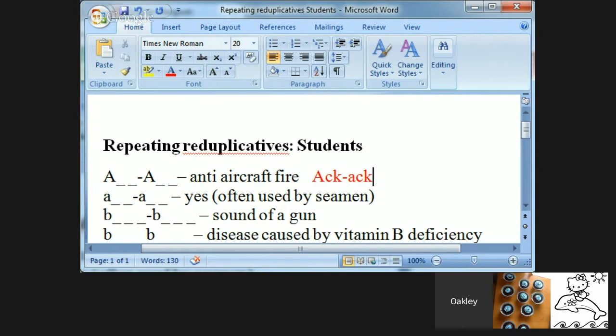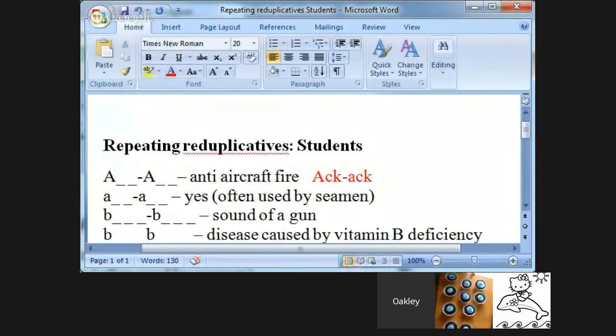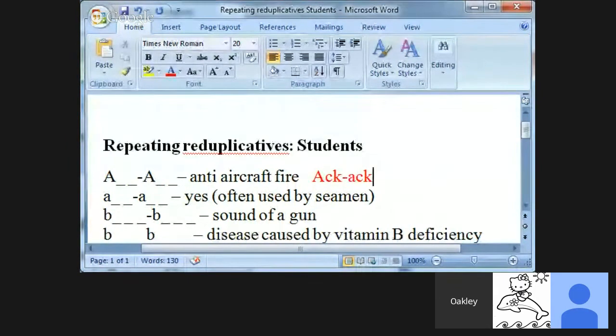I guess it's maybe a little bit onomatopoeia. You know what onomatopoeia is? Heidi, do you know what onomatopoeia is? Yeah. Sound. Don't ask me to spell it. From a sound. Yeah, that's right. So I think this word comes from the sound. Ack, ack, ack, ack. Maybe when it's fired, I'm not sure.